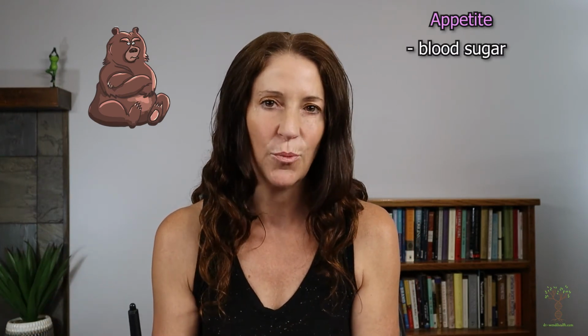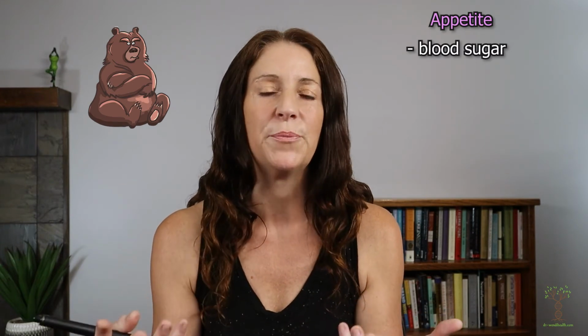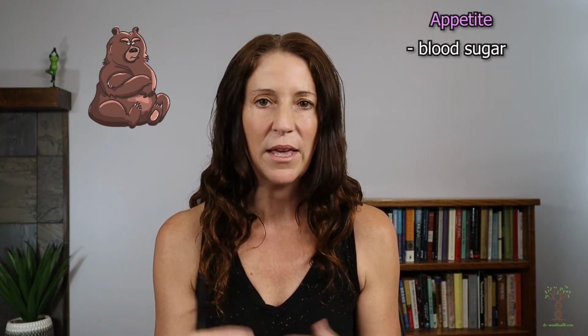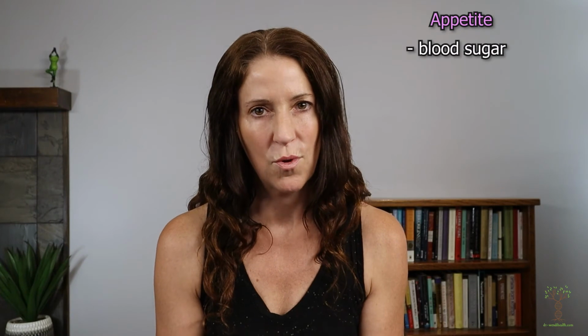So you can have these little periods of time when your blood sugar is too low, and that will stimulate the hypothalamus to drive behavioral activities like going to find food, and it will start the digestive process, making you feel like your stomach is growling. There's another hormone that's involved in that. So when our blood sugar is low, it is going to stimulate the hypothalamus because your brain thinks, oh no, we're running out of nutrients.